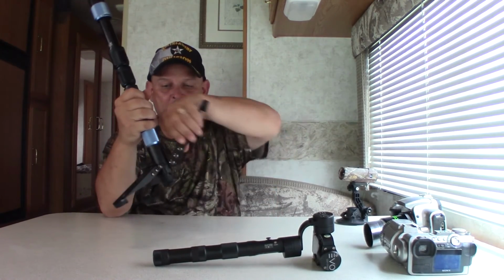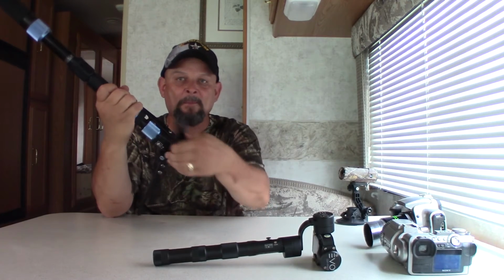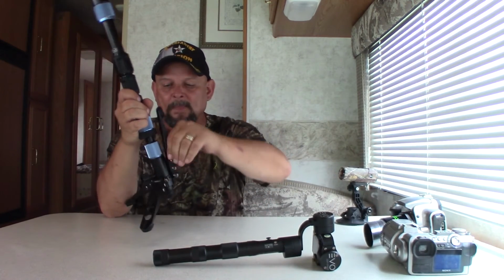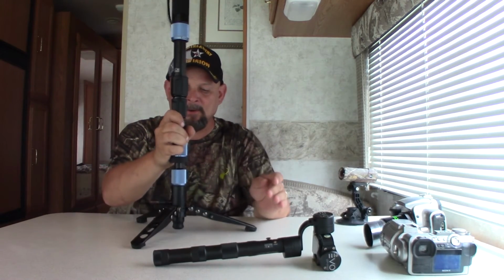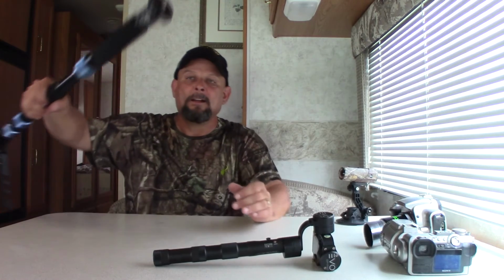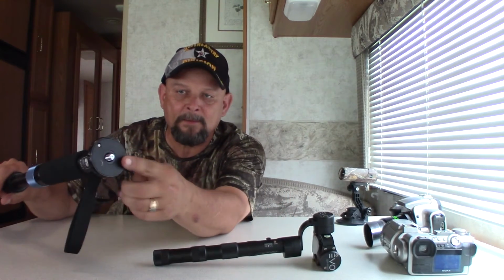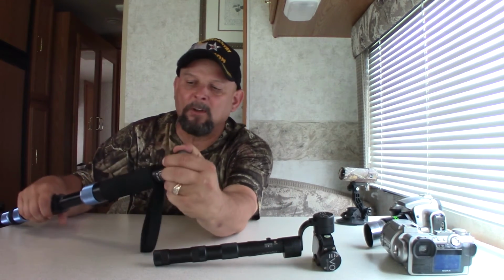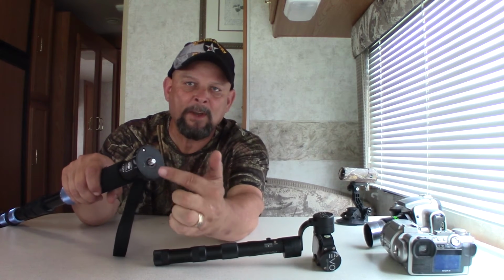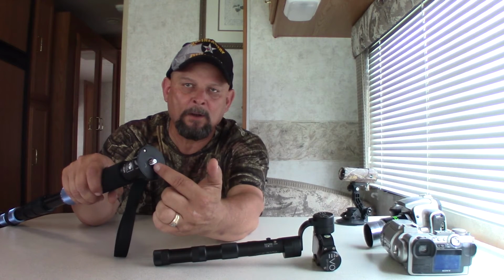Check this out. It's got these feet on the bottom, right? And these are metal. They click into place. So that gives you some great stability. On top of the monopod, it's got a removable top on it, and you can flip this over so you have 3/8 or 1/4 by 20 threads, and I can put the Manfrotto fluid head right on top of this and mount the camera on the fluid head. Okay.